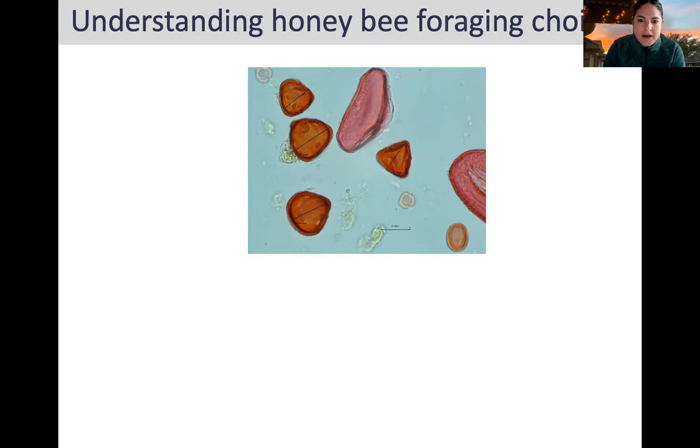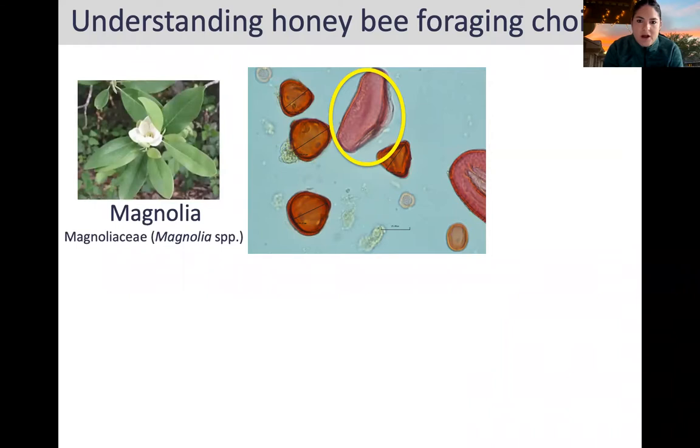So this is just an example of one of those glass slides with the contents of an acetolyzed homogenized pollen sample from bees that collected pollen in a given time of year. And so right away, you can see the different shapes and coloration that resulted from the acetolyzed pollen. So this pollen comes from Magnolia in the Magnoliaceae family.